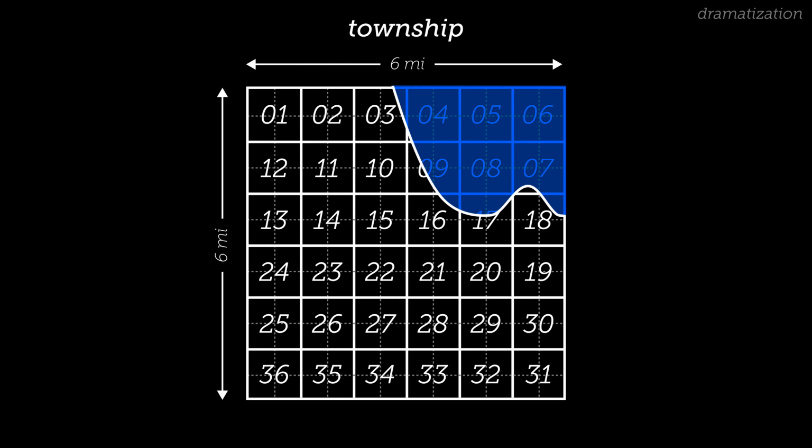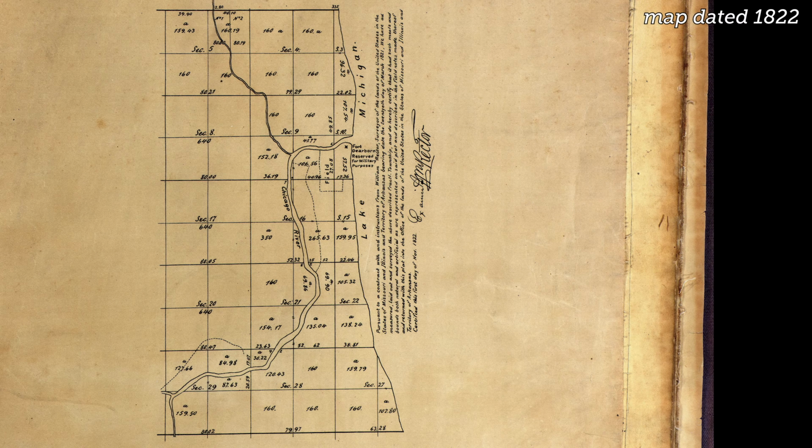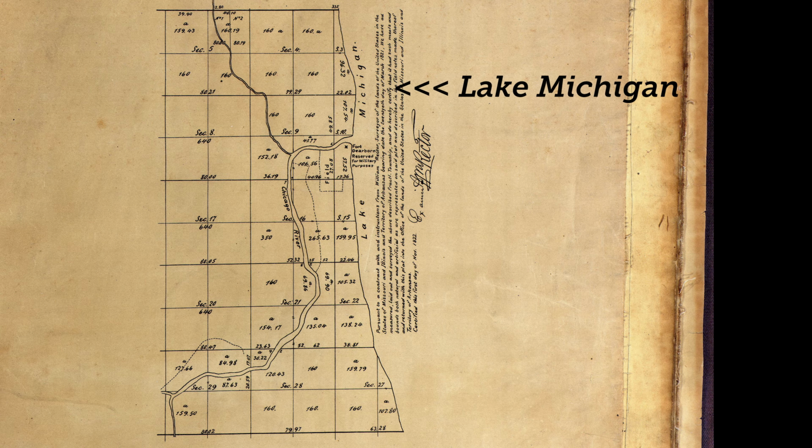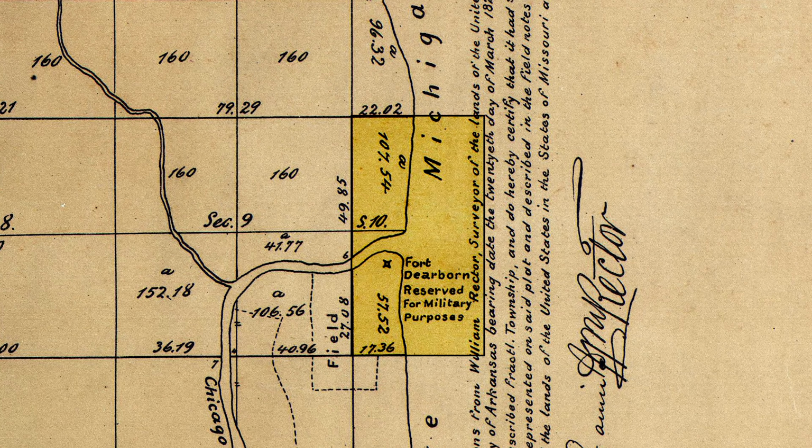Where lakes and rivers interrupt the grid, surveyors made partial townships. Here's a partial township of some unremarkable swampland in the state of Illinois. This lake stands in the way of geometric perfection, and this river, the Chicago River, is pretty unusual. It forks into two branches here, near the southeast corner of Section 9. Section 10, over here by the lake, is reserved for military purposes.